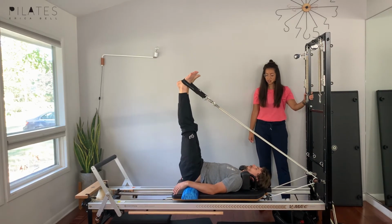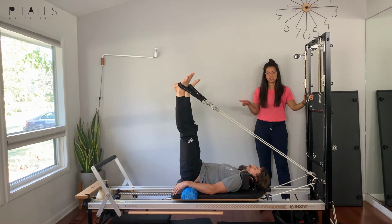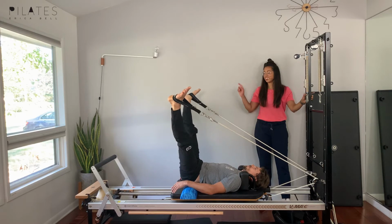And then up. Feels good, yeah? And down. And then up. He's going to hold at the top. Now let the legs go out to the side. Yep, all the way. Keep going. Yep, and next you're going to reverse.